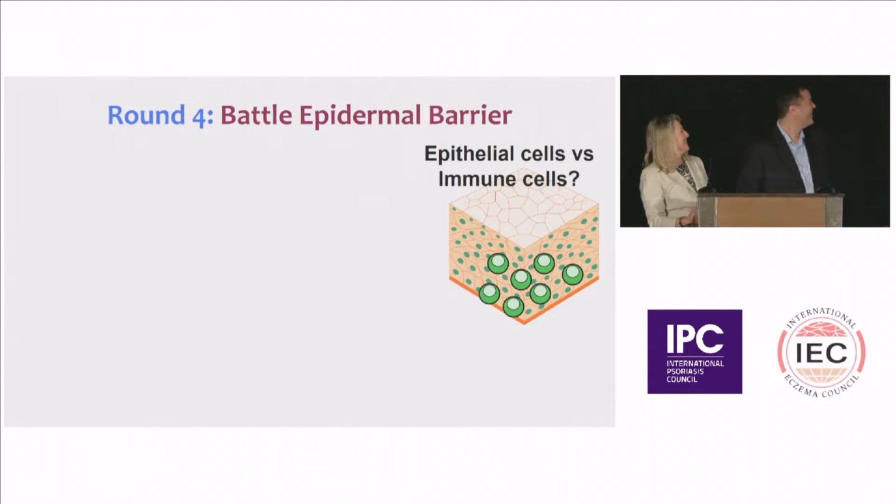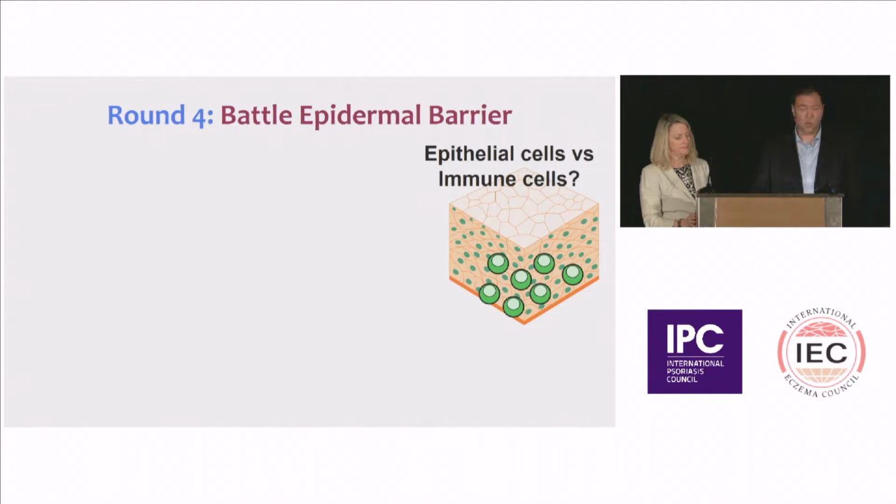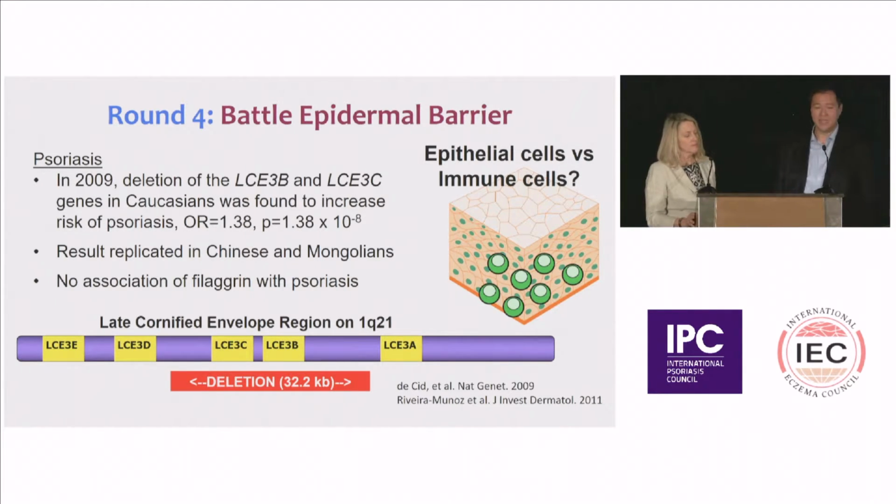Very good. Okay. So now we have another battle. Round 4, we're going to be talking about the battle of the epidermal barrier. Of course, the age-old question has been, is this an outside-in or inside-out disease? In other words, barrier or immune function, which comes first or which is more important? What's not well known is that actually for psoriasis, there is a barrier gene that is important. In 2009, deletion of the late cornified envelope 3B and 3C genes was found as a major risk factor for development of psoriasis in a Caucasian population with an odds ratio of 1.38, so about 38% increased risk.